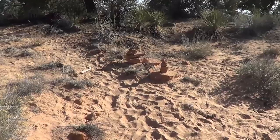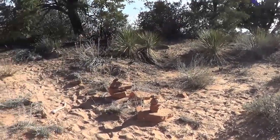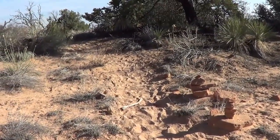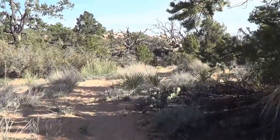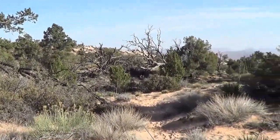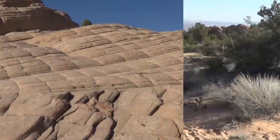Okay, we've come to these two little cairns someone set up here, and the main path goes that way, but the nice guy we met in the parking lot said, go to the left, it's much better. It takes you to sort of a cliff. So we'll head out this way. I think we're getting pretty close now. Must have gone about a mile and a half. Really scenic up here. Ooh, it's going to be cool.